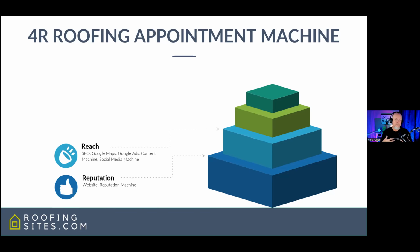This includes for us, and for all of our roofers, search engine optimization, Google Maps, Google Ads, content machine, social media machine. Notice that what is not on here is the Yellow Pages, okay? That's because that stopped working about the time that the iPhone was invented. And it had been suffering before then, really since Google came around. People have been replacing the Yellow Pages for a long time with that.